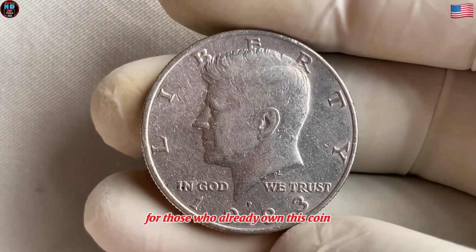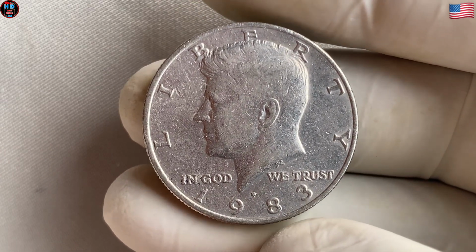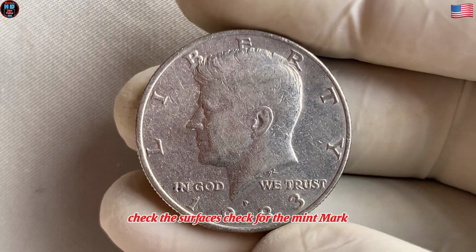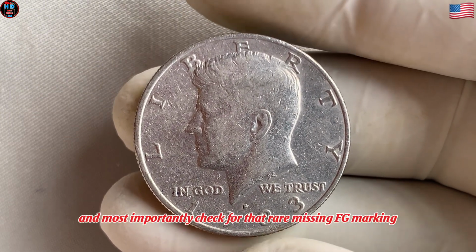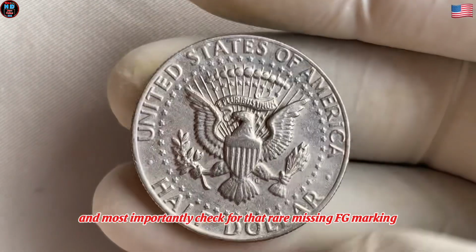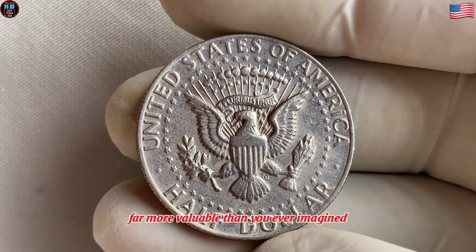For those who already own this coin, it might be time to dig it out and take a closer look. Check the surfaces. Check for the mint mark. Look for sharpness in the design. And most importantly, check for that rare missing FG marking. You could be sitting on something far more valuable than you ever imagined.